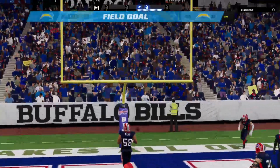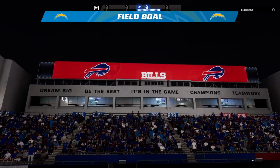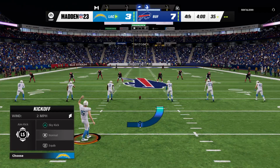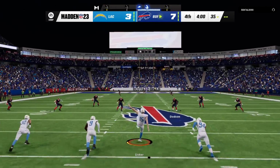And his kick is right there. It's good. And they are on the board, but still trailing. It's 7-3. So an interesting call there to take the 3. I guess they're thinking that their hands were tied, but 4th quarter, that field goal might not help them that much in the end.